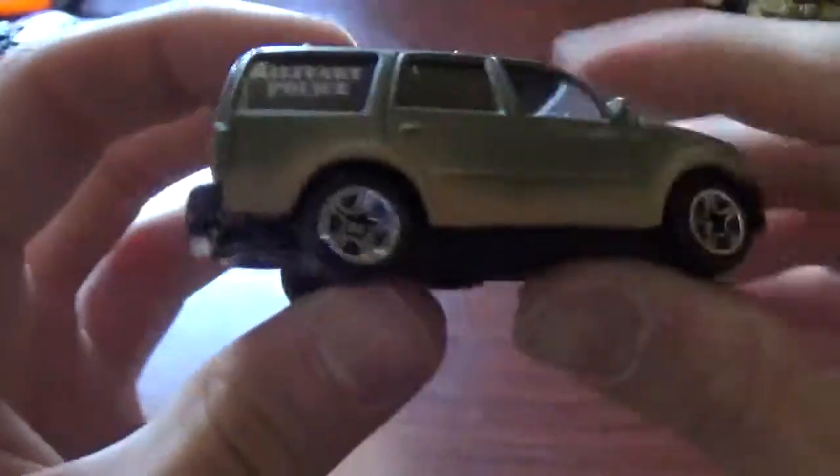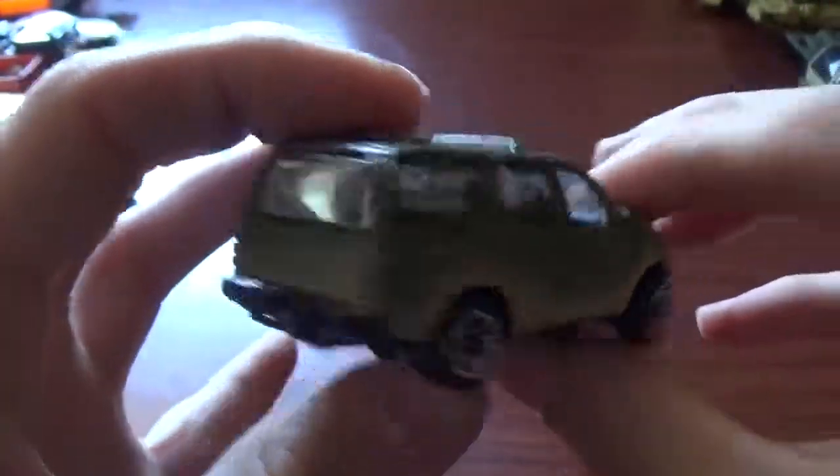I'm going to have to keep moving the camera over. We're going to run out of space over here. We got some miscellaneous things here. We got the Ford Expedition. Probably seen this before.